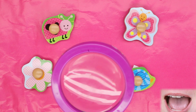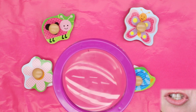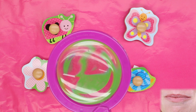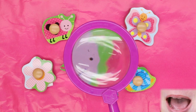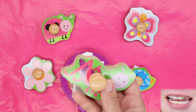I have a magnifying glass. It makes everything so big. It can help me find bugs. Look, I can see the face of the bug. Let's see what's on this bug.